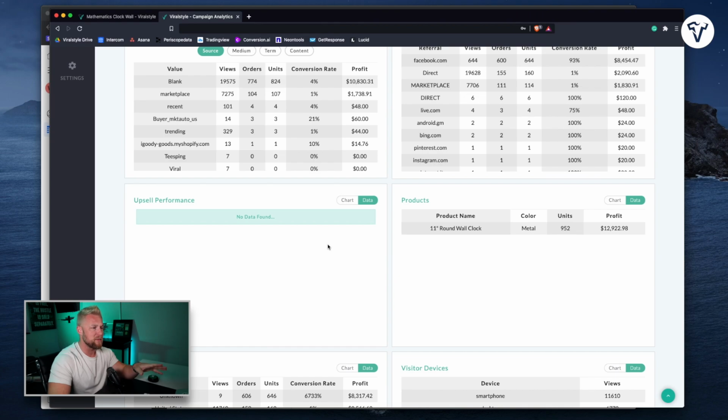No upsells on this campaign, unfortunately for him, because upsells are a great way to add average order value. You're already paying for these customers. They're already buying from you. With Viralstyle, you have an option to have 2 one-click upsells after a buyer purchases. And what that means is they click the buy button, they put in their information, everything's in.